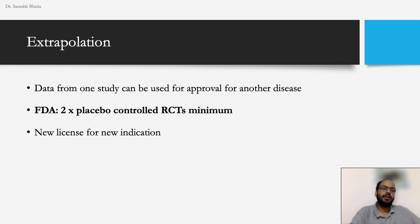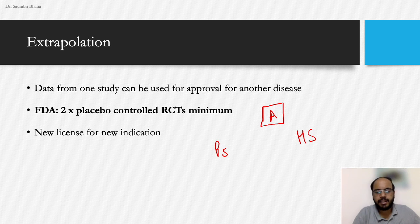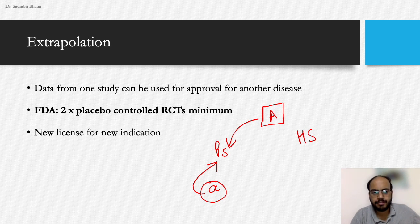Now the fourth point is extrapolation. Extrapolation means that data from one study can be used for approval for another disease. Let me use an example to explain. You have a biological by the name of A. A has been approved to be used for psoriasis and hidradenitis suppurativa, HS. It received the approval for use in psoriasis first, and now I have a biosimilar small a which I got approved for psoriasis.